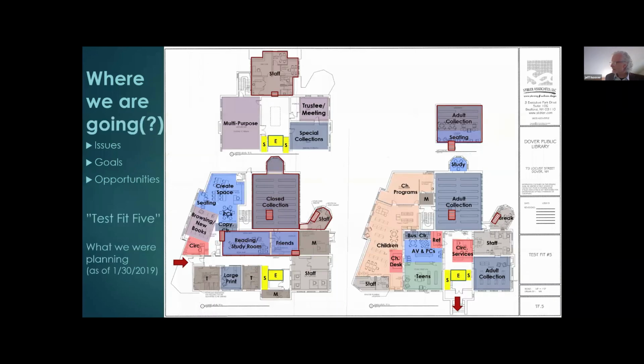Now we've transitioned to the final plans that Stroller Associates drew for us, or for you. I'm including me in your group now. This is what they called Test Fit 5. They went through a couple of iterations before getting to this. What I would like to do now is think about what we have done and where else we might go, because these were plans from a couple of years ago, obviously pre-pandemic, and everything has changed since then.